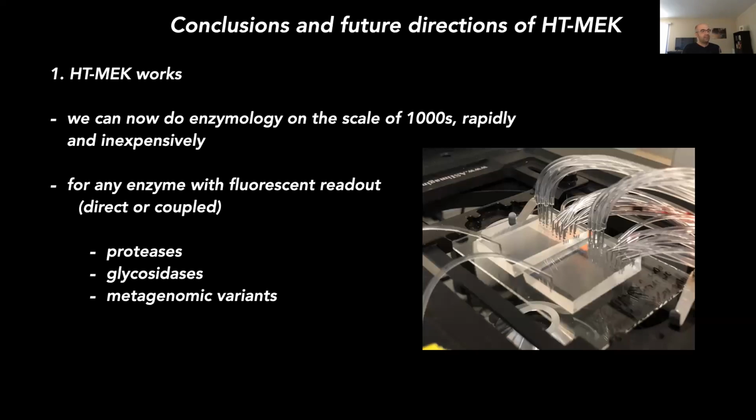Now, just in the final minute or so, I'd like to summarize the conclusions of this talk, but also talk about some of the future directions of HT-MEK. So the first thing is that HT-MEK works. We can now do enzymology on the scale of thousands, rapidly and inexpensively. And in principle, although we've only really done PafA so far, it should work for any enzyme with a fluorescent readout, either direct or coupled.